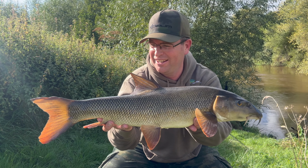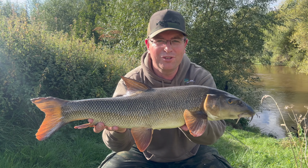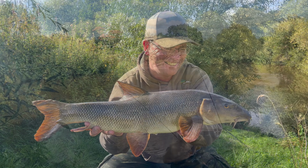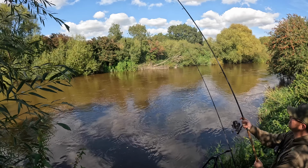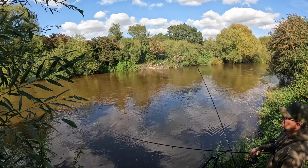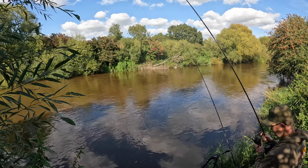Dorsal fin up there. Fish is in great condition. Taken on the upstream rod. Nice quick early bite, just what we need. Well, the juices are well and truly flowing now. What a thrill that was to have got that first bite so quickly in the session.